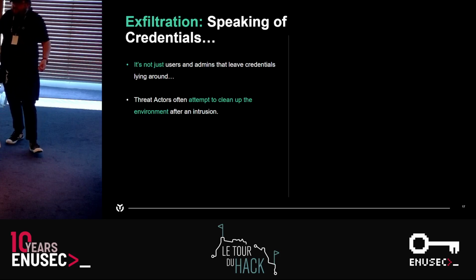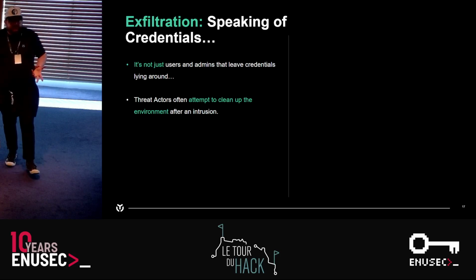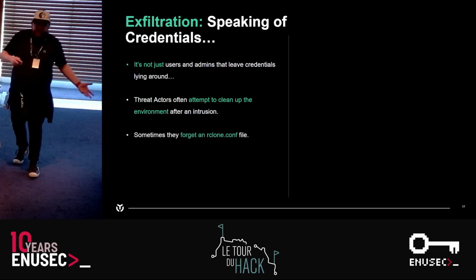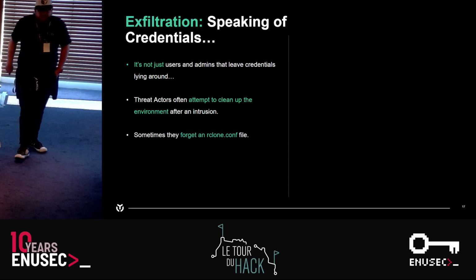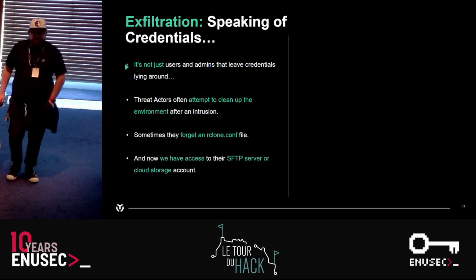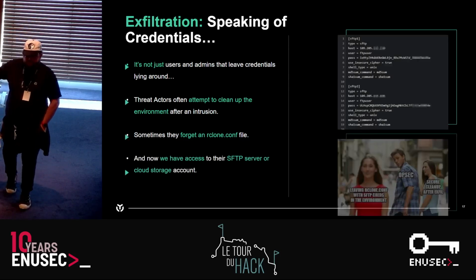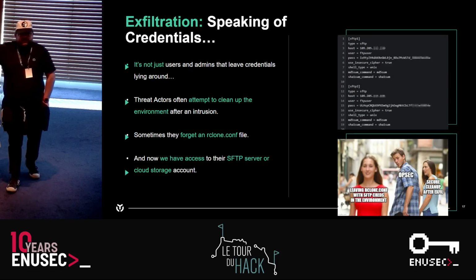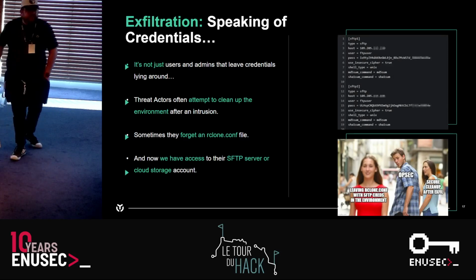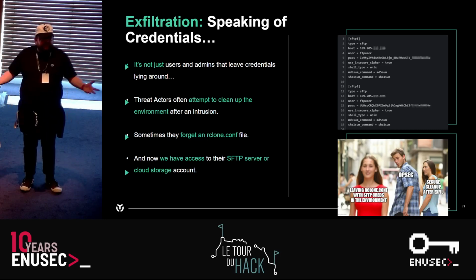We find evidence of rclone. We know that there should be log files and config files. We jump in and they're not there anymore. Sometimes threat actors forget. And now we have access to their SFTP servers and their cloud storage accounts. Here we go. That is the rclone.conf file left behind during an 8-base engagement. That's it. Threat actors are people as well.